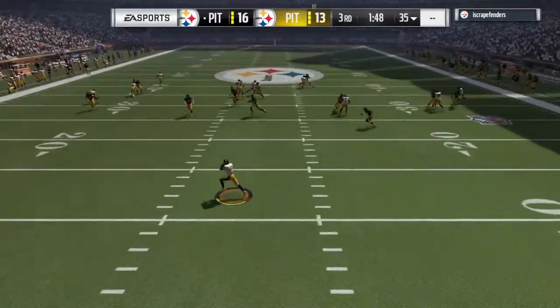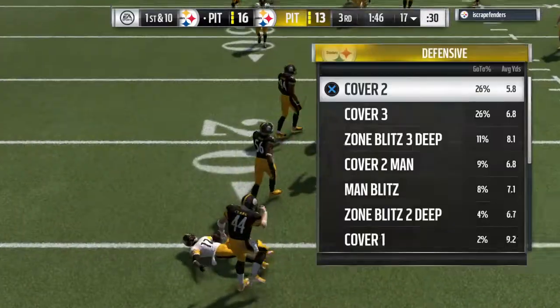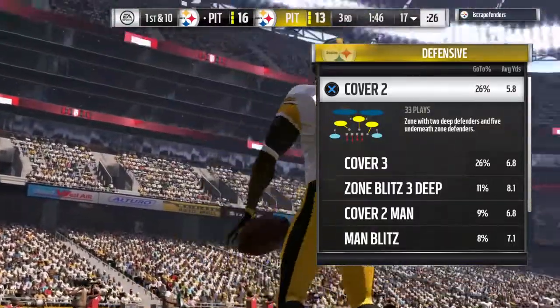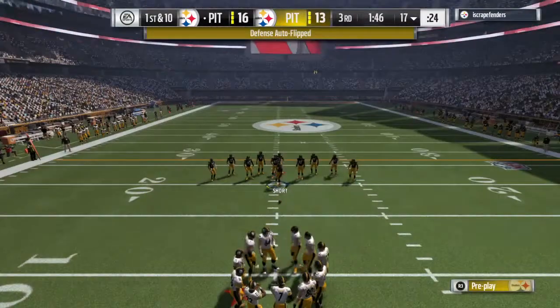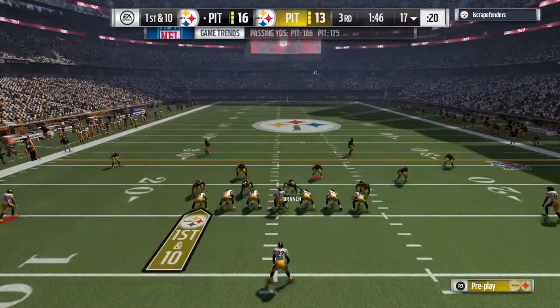Returnable here for Hester. And he will be brought down here at about the 17-yard line. A look at the offense now here, coming back out on the road for their first possession of the second half. And last time the formula was pretty simple. One play drive, long pass. That maybe they just want to do that again, right?